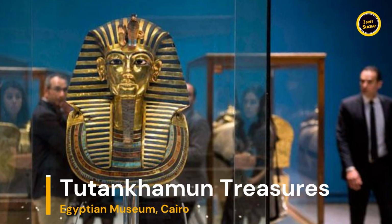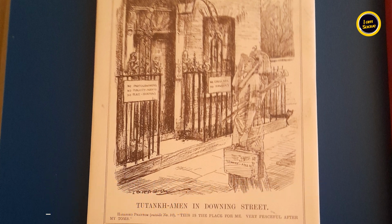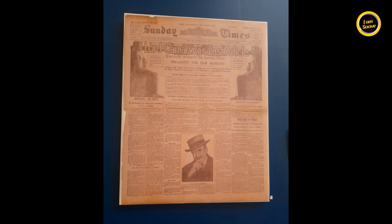Now this is another fascinating section where no one is allowed to click photos or shoot videos. The section displaying the treasure of Tutankhamun. Get amazed by seeing the glittering gold all around in this section and the mastery of the ancient Egyptians.